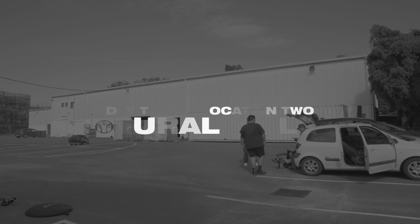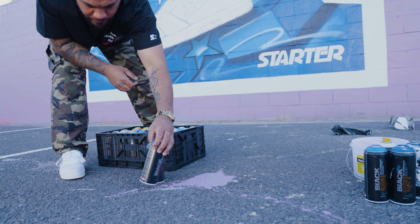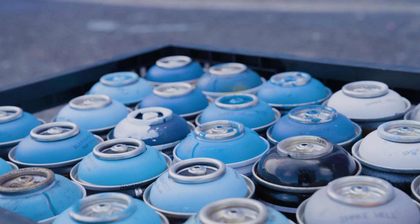Yo, it's the last day of the Starter shoot today for the Starting 5 Lows. We've got a wall where our boy Shock has been here for the last day and a bit, and he's been doing his thing, painting this mural. So should be really cool, bro. He's a super talented artist and painter and stuff like that, and he's been down here putting this mural together for the shoot. Sort of film him doing his thing now. Yeah, we got the spray cans, we got the boys, fresh kicks on, you know what I'm talking about. And yeah, we're gonna get into it.